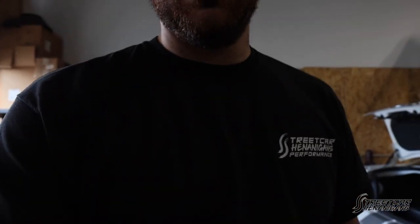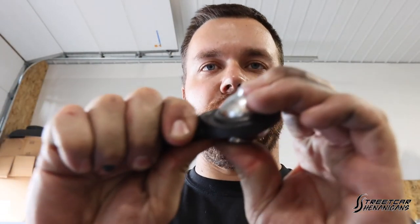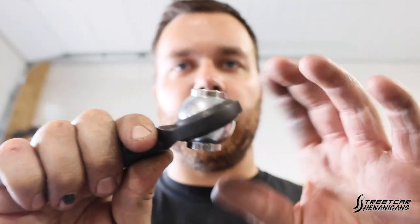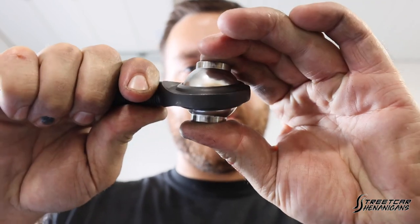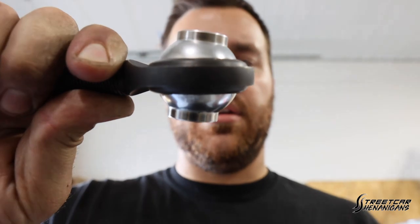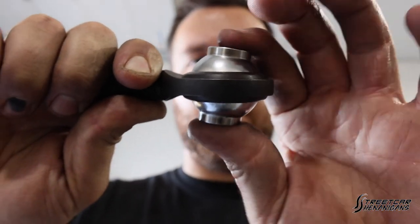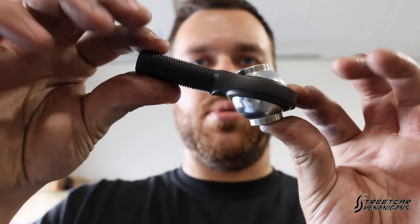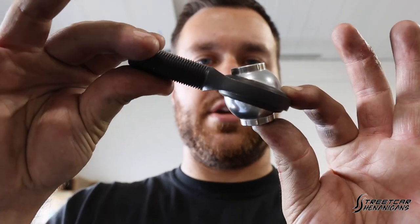Earlier I told you one solution of our no prep dilemma was that heim joint. So this is the high travel heim joint. We don't have an old one off yet, but the old one would probably only travel about this far, a little more than that, before it'll run out. Now we get like an extra 20 degrees, so we will be plenty fine. This will no longer be our limiting factor on this suspension setup.